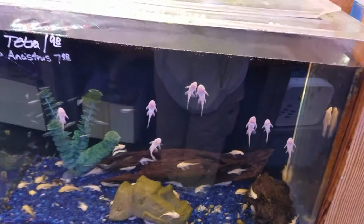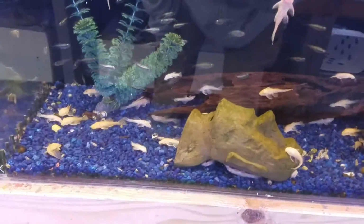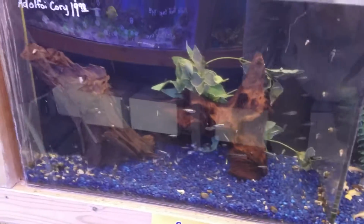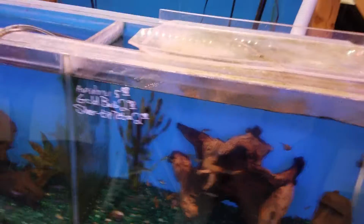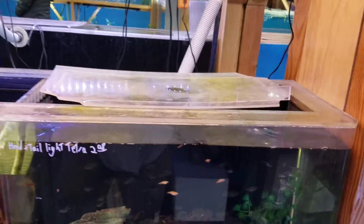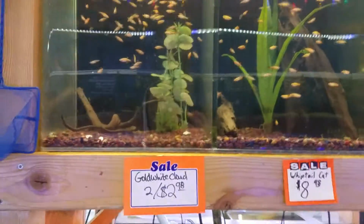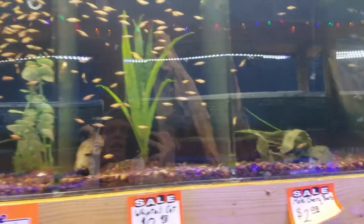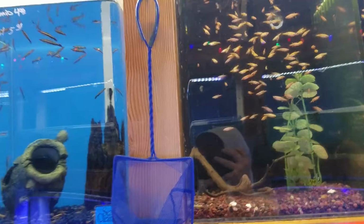In here we've got a lot of tanks of stuff moving. We've got some albino anistris or plecos essentially. We've got some gold tetras, we've got gold barbs and silver tip tetras, all for a great price, under $3. Clown loaches, headlight and tail light tetras, butterfly pleco, white cloud, gold white cloud, honey gouramis, cherry barbs. So you got your staples, plus you got some interesting ones.